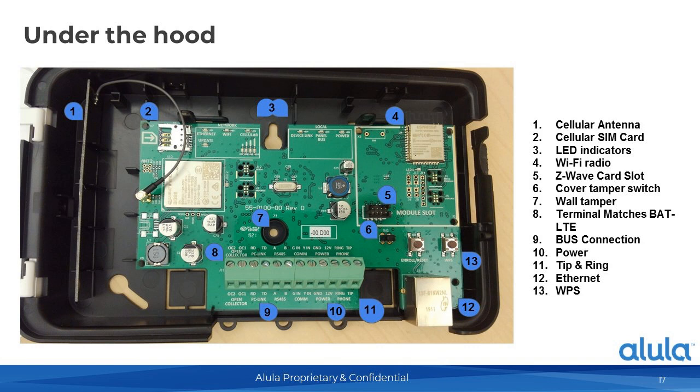All right, number 12, lower right corner, like we said before, we're triple path, so there's our Ethernet connection, our Ethernet port. And 13 is a WPS button. We talked about having Wi-Fi as well, right? Part of our three paths.